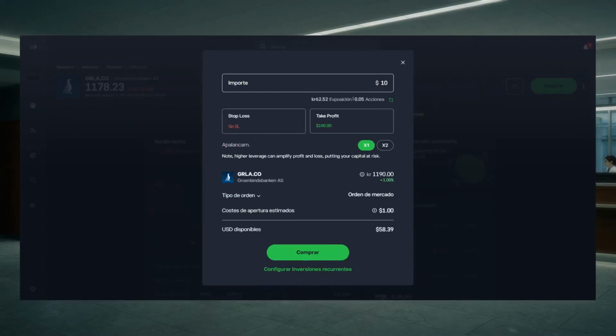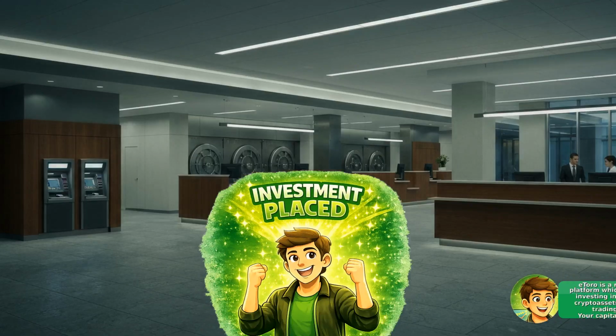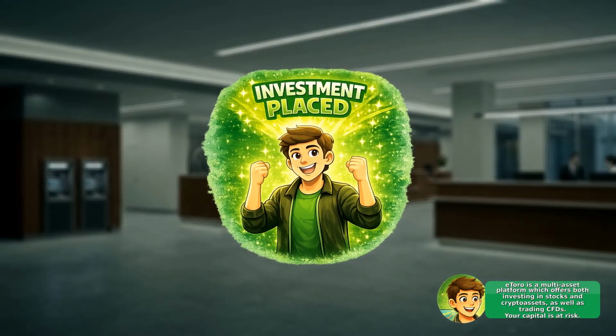Click Invest, enter the amount you want to buy, review the order details, and confirm the trade. If the market is closed, the order may be queued until the next session, and the platform will ask you to add funds if your balance is insufficient. Once executed, your open position will appear in your portfolio.